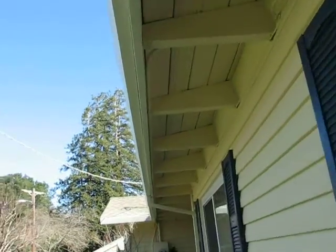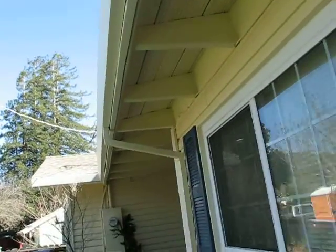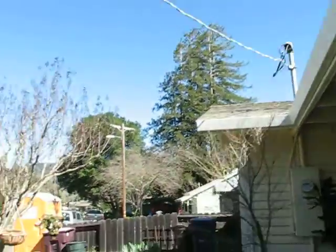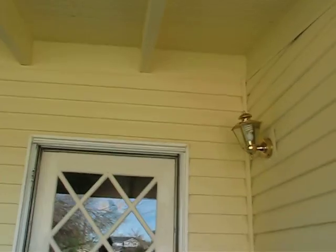Coming around the front more this way. Now the front is all vinyl siding. Look inside here. There are imperfections that should have been filled in. Little holes here. There's one right up there that goes actually into the rafter that never got filled. And then the rafter there needs to be filled and touched up.